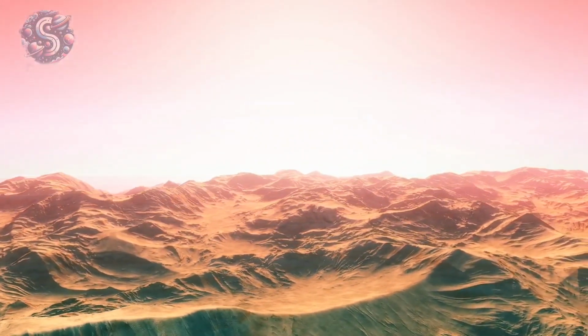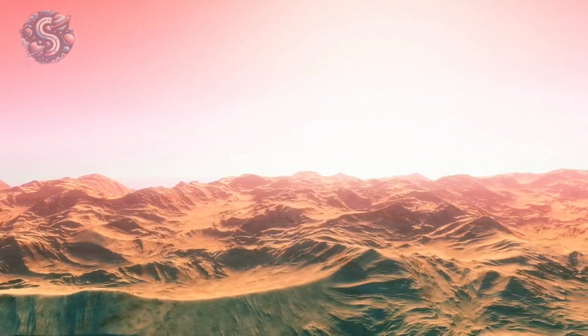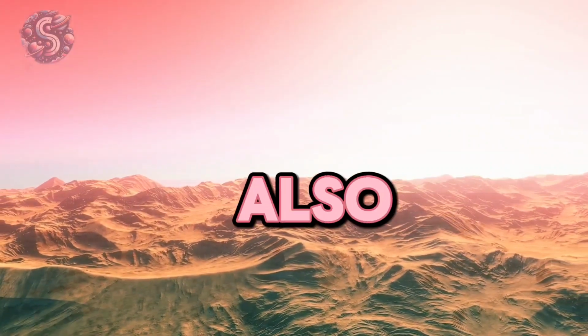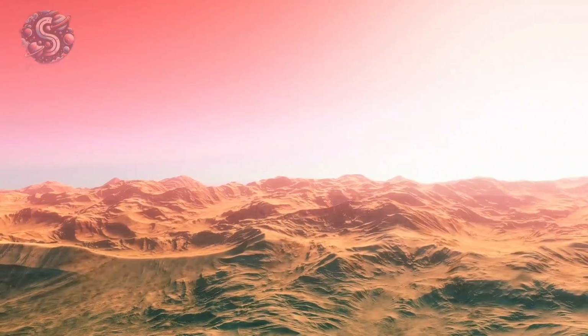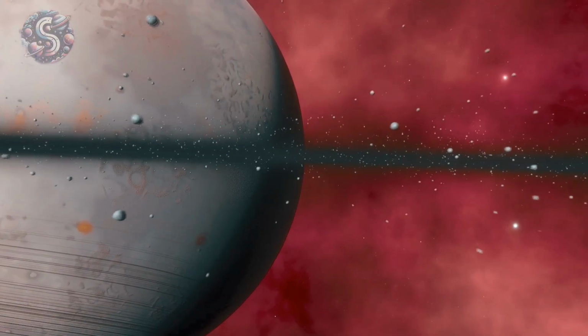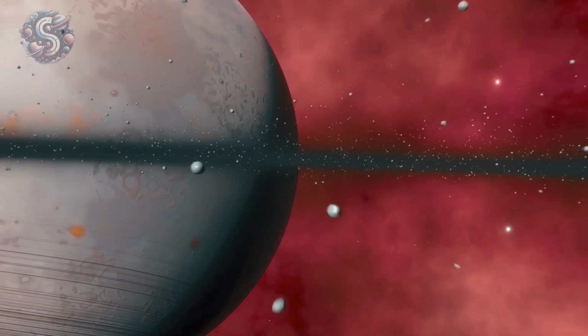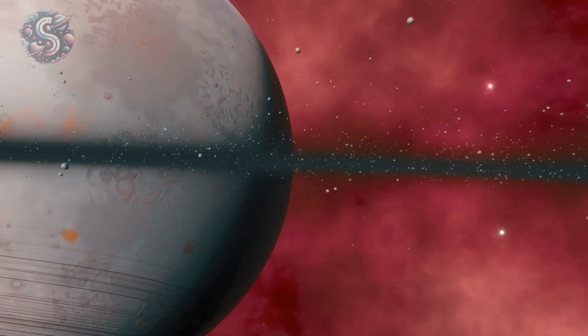Challenges of life on TRAPPIST-1e. Although TRAPPIST-1e is a promising exoplanet in terms of habitability, it also faces significant challenges for life as we know it. Its proximity to the star may result in extreme conditions such as intense ultraviolet radiation and stellar flares, which could negatively impact the viability of exposed life on the surface.